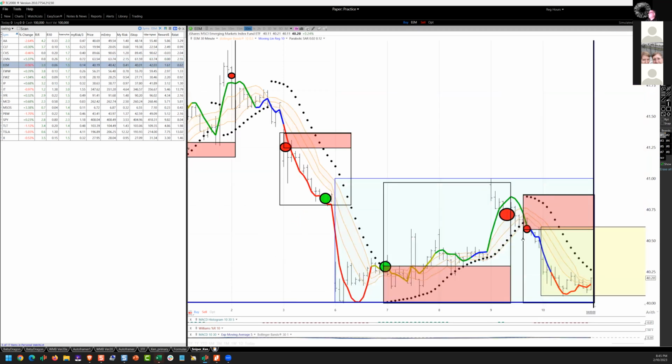Emerging markets. We got short yesterday on the breakdown with the standard risk box. It collapsed today and closed poorly. I'll have the stop right here to lock in, and I will look to add a position if it fails below the 10-day low.